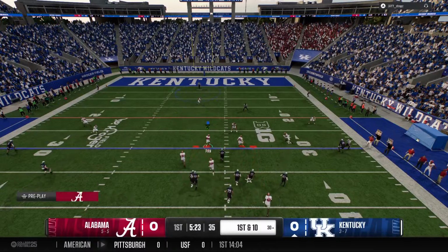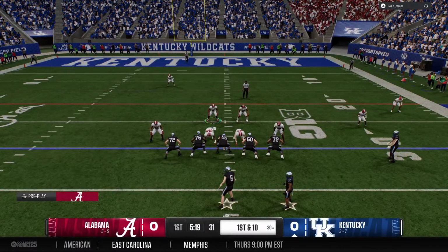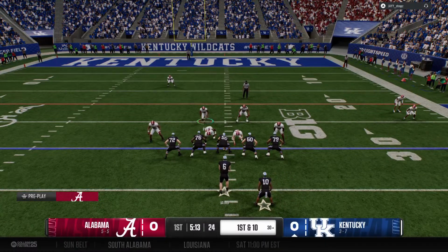Kentucky going quickly. Man, this offense is so dangerous, Reese. They've got dudes all over the field that can make plays. There's a big gainer in the pass game. You get a chunk of yards like that, now the defense is really on its heels.